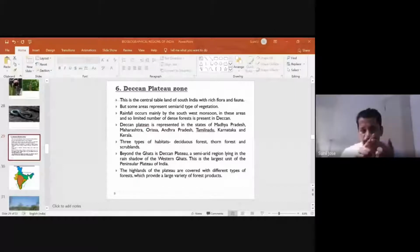We have been discussing the biogeographical regions. First it was Trans-Himalaya. Then we discussed the Himalayan region. Then the desert region. Then the fourth was the semi-arid region. And the fifth one was the Western Ghats. As far as the Western Ghats is concerned, it's an important region. Even from the point of examination, you can expect questions about the importance of the Western Ghats. Now, a few more regions are there, which we will discuss in this class.